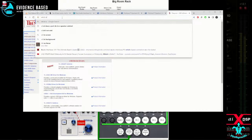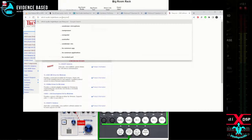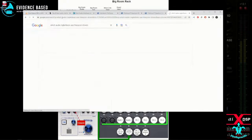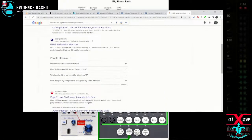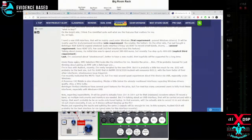Let's try. Which audio interfaces use Desicon drivers? Now, I say Desicon because that's what Vin Curliano, Dawbench, and some of his guests call it. So let's just see. Geez, 2018. USB interface for Windows. Let's see.